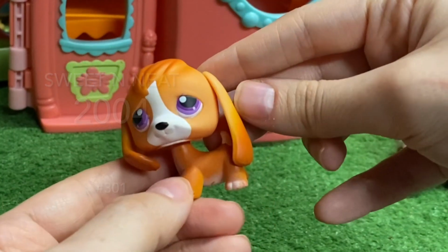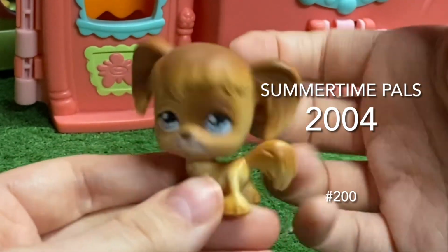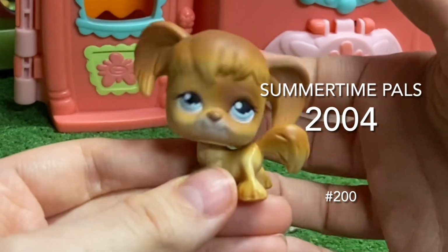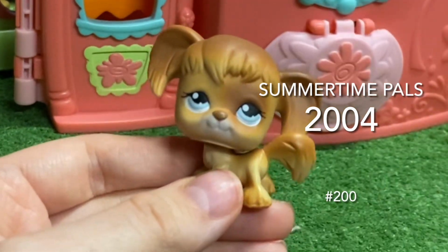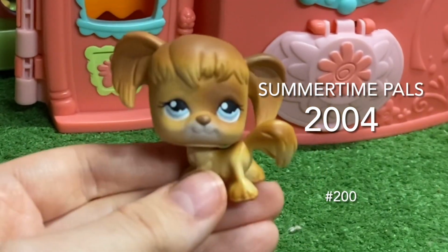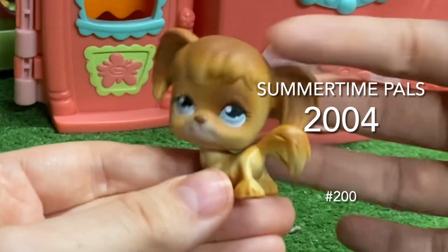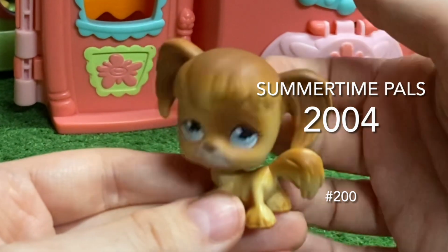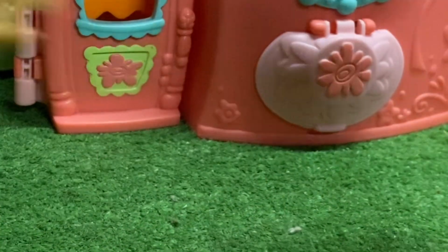So cute. Then we have this dog, which in my opinion looks like a collie, but apparently it is supposed to be a Cocker Spaniel. So I don't know what to say about that, but that's what it's supposed to be. And it has these gorgeous little blue eyes. So pretty. So cute.